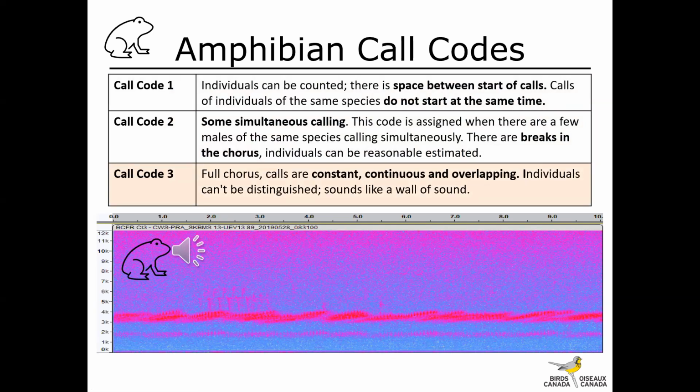Call code 3, on the other hand, is full chorus. Calls are constant, continuous and overlapping, and individuals cannot be distinguished. It's hard even to pick out one individual's call for the most part. It really sounds like just a wall of sound.